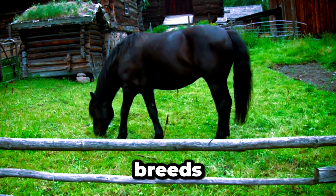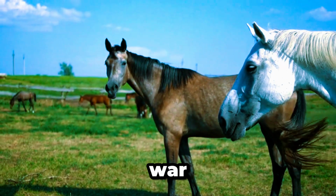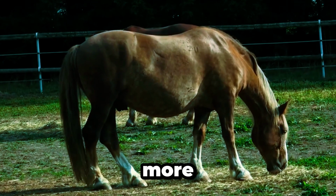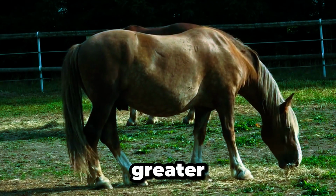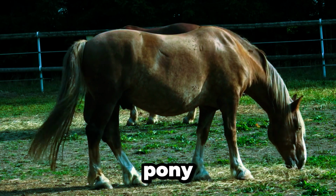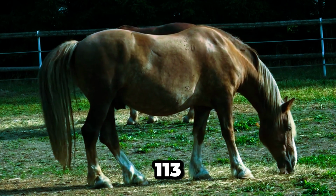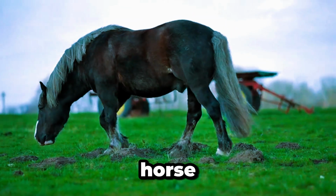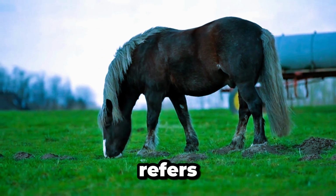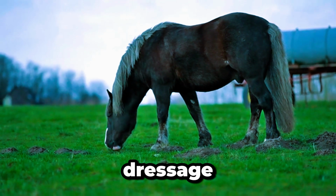Warm-blood breeds, such as the Trakehner or Hanoverian, developed when European carriage and war horses were crossed with Arabians or thoroughbreds, producing a riding horse with more refinement than a draft horse, but greater size and milder temperament than a lighter breed. Certain pony breeds with warm blood characteristics have been developed for smaller riders. Warm bloods are considered a light horse or riding horse. Today, the term warm blood refers to a specific subset of sport horse breeds that are used for competition in dressage and show jumping.